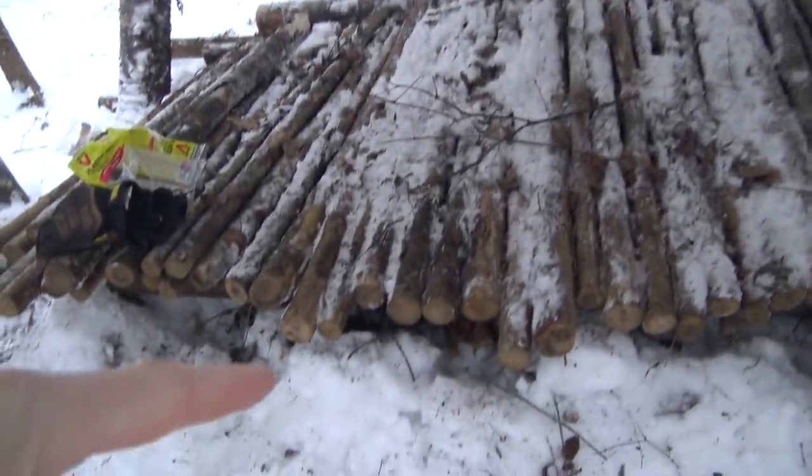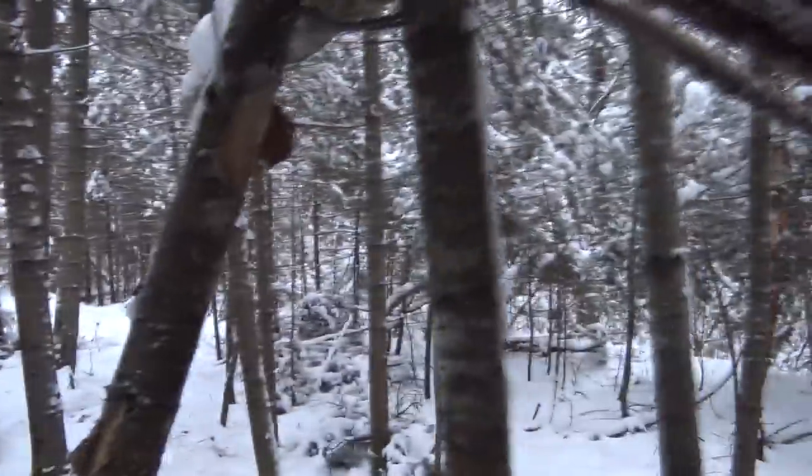Got one trap underneath for a squirrel, one over under the logs, and I'm just going to tidy up and we'll check back in bright and early. We'll be up here checking traps and then cooking some more wild food at the bushcraft camp.